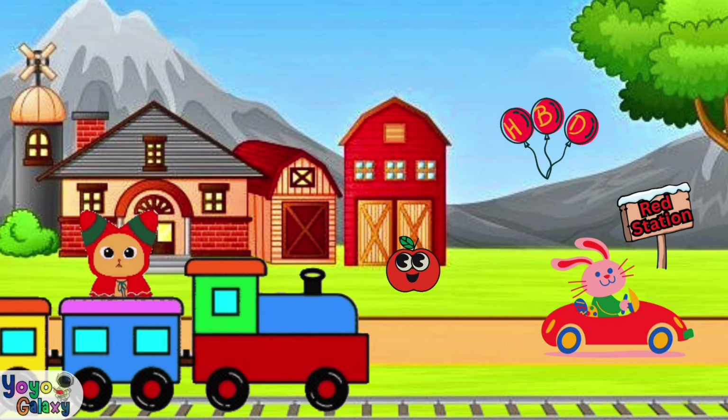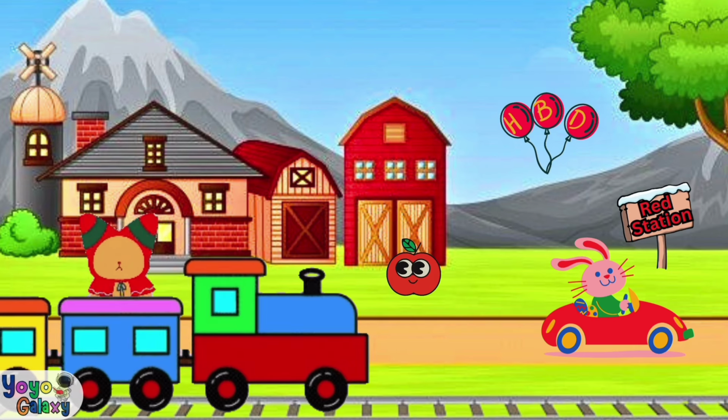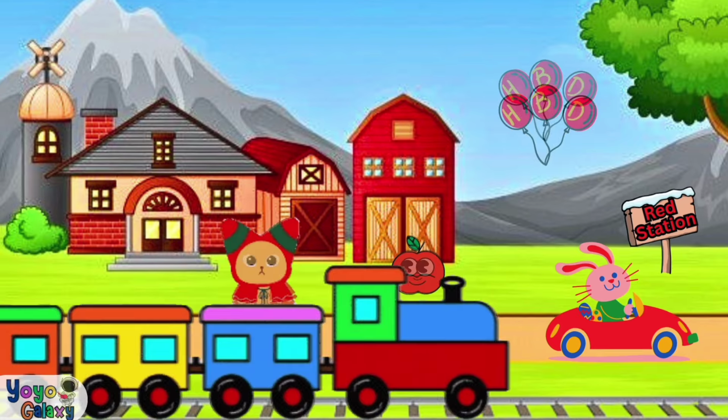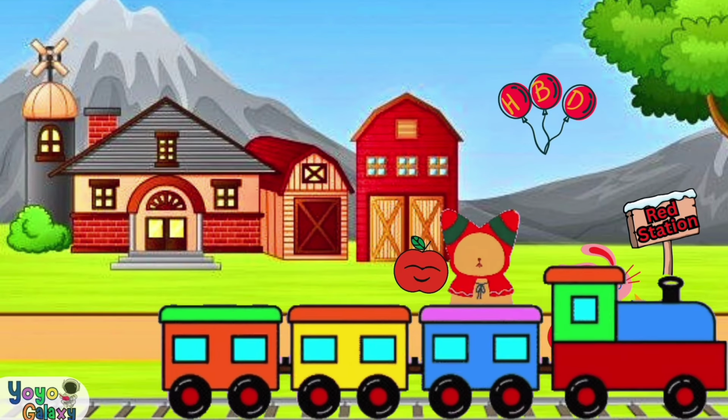We are at the red station. Look, red apple, red balloon and a red car. Red is bright and strong. Let's go to the next door.